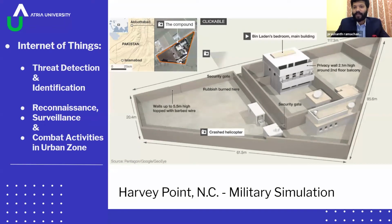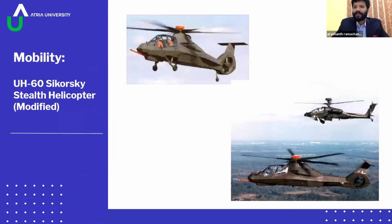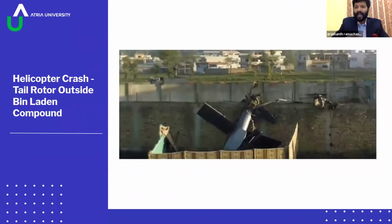So the first helicopter, Chalk 1, hovers around the compound, and because the compound walls are so high, the wind creates a reverberation and the helicopter starts to careen, sway from side to side without control, and it crash lands on the compound wall. You can actually see the picture of the helicopter right there. That is the photograph of the helicopter crash landing.